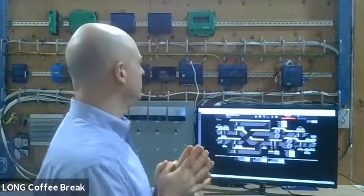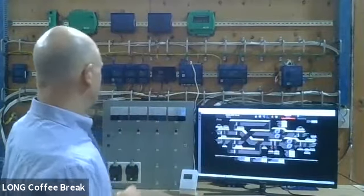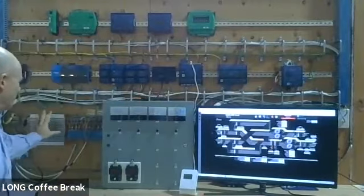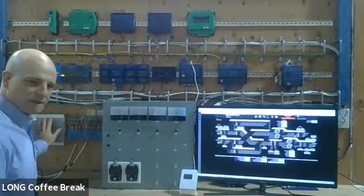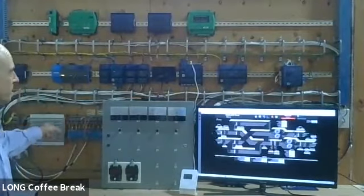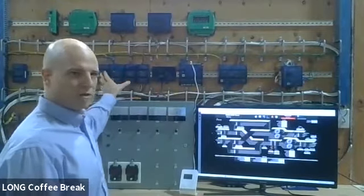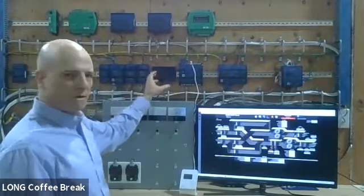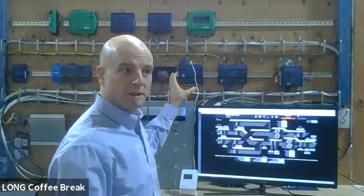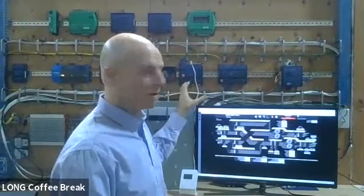We've got many different control components, from a Niagara N4 Jace. We have an industrial PC that serves the purpose of emulating a supervisor, as well as different flavors of the actual DDC controllers, different sizes to accommodate the different components of machinery that we'll be controlling.